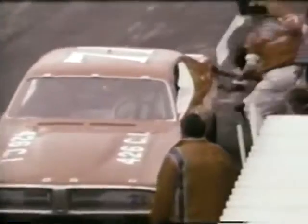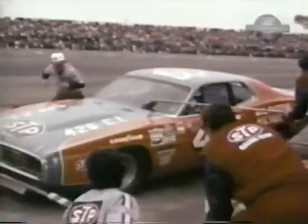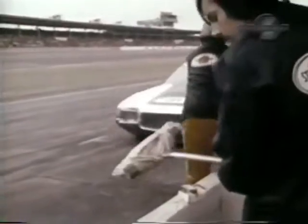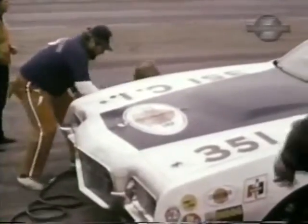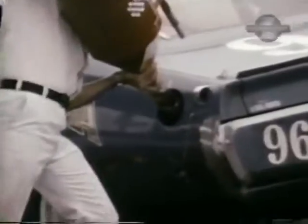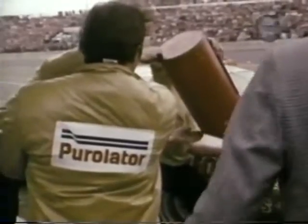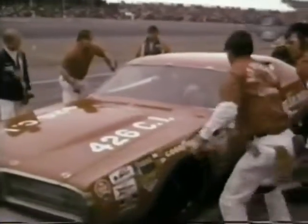The action is wild. Buddy Baker is in first. Number 43, Richard Petty. Along with tires and fuel, Bobby Isaac gets a new windshield. Number 96, Ray Elder, wheels his Dodge in. The Chevrolet number 50 with A.J. Foyt aboard. It all happens in seconds, and suddenly they all roar out.